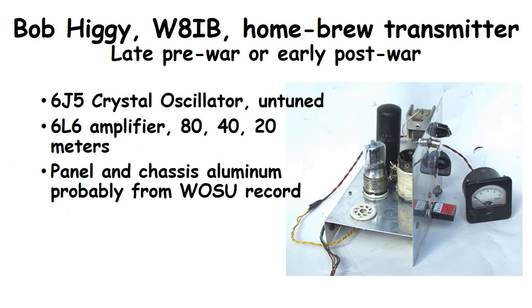Now to go back to my friend Bob Higgy for just a moment. This is a transmitter that Bob built. It was either late pre-war or early post-war. I have an idea that it's probably early post-war, because the crystal socket down here at the bottom on the right-hand side next to the meter was sized for FT243 crystals, which came out and were popular during the war.